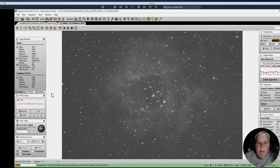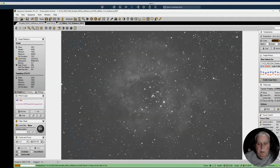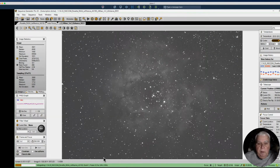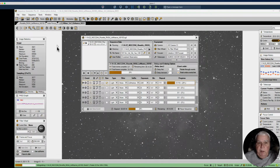Well, I'm imaging NGC 2244, which is the Rosette Nebula. And I've got quite a few images yet to take, but we're 31 out of 110. So we're 29% of the way.